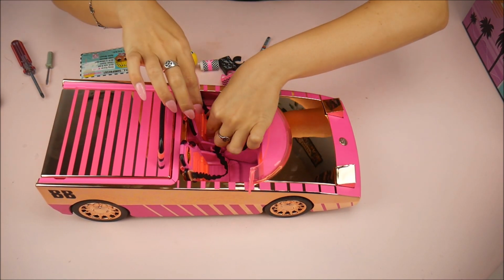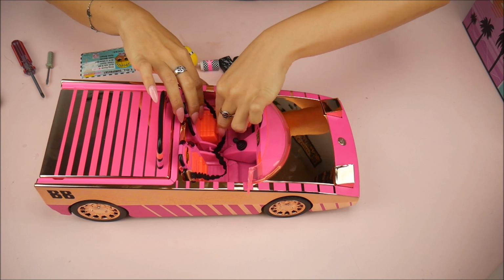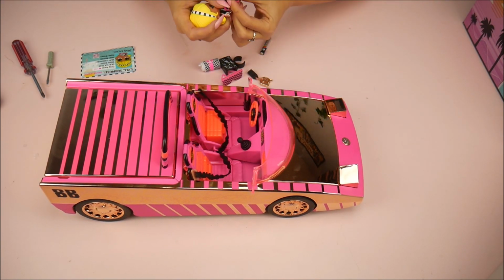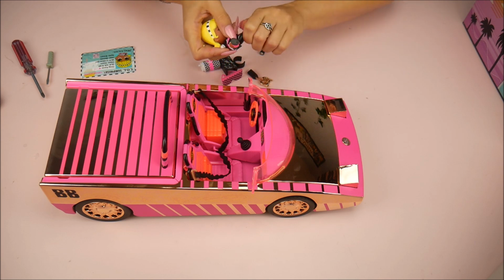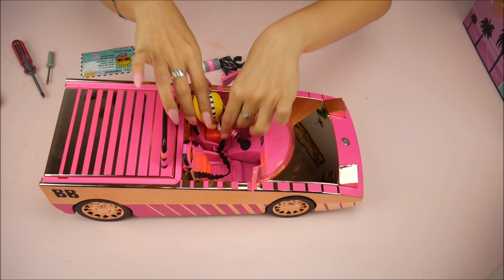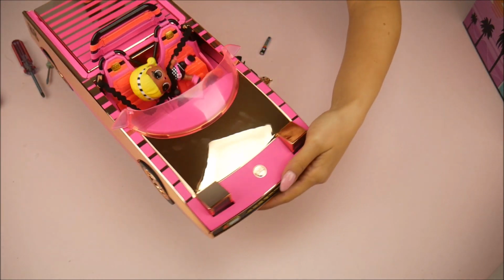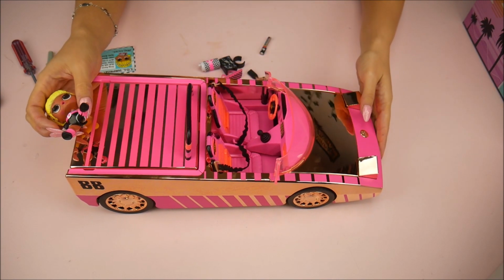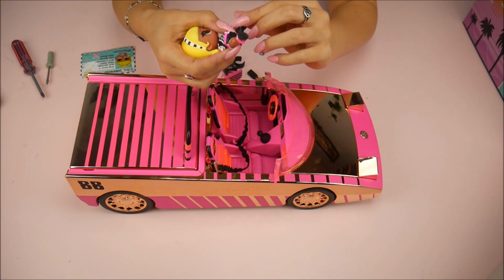Now, what I was saying before, where I was like, oh, you pop this out, this is where, if you pull it out and you bend your LOL doll's little legs, she can sit right in there like that, so it makes her sit higher up, so she can actually see when she's driving. So I thought that was a really cute little add-on that they did to it. I will get a larger doll here in a second and put her in there.